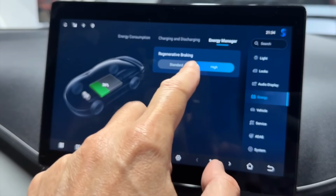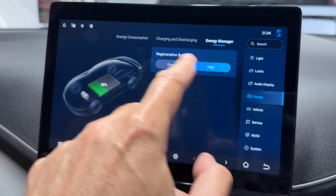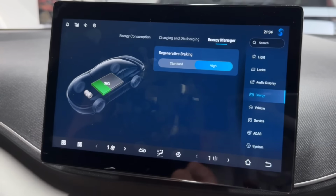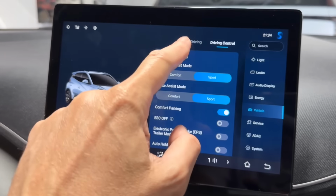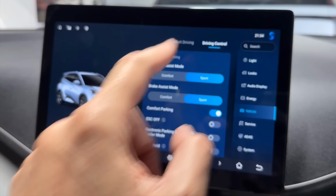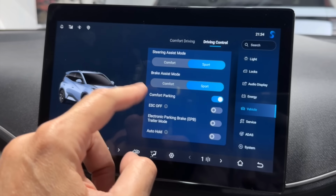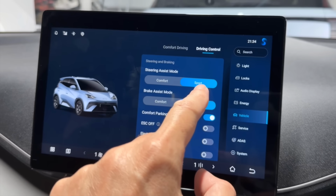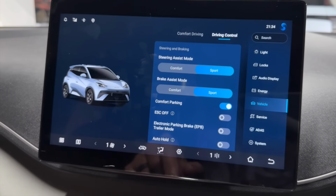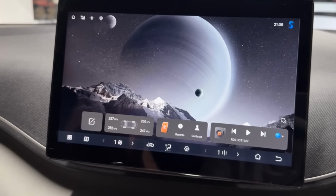Energy manager, really the only setting here is your level of regenerative braking. It's either standard or it's high. I like to keep it on high. Vehicle settings, starting with comfort driving, in terms of how you power the car on and off, driving control, various settings there. Keeping it in sport mode gives it a bit more responsiveness, so definitely recommend doing that. That's basically the main menu on this screen.